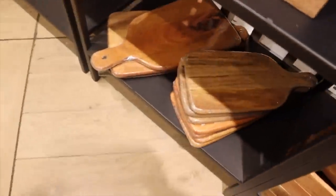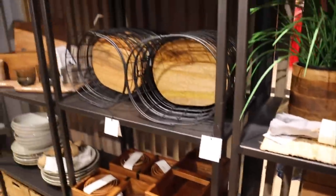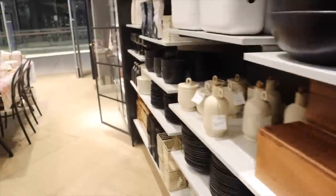I found a smaller one at H&M Home, and it's 150, in case you guys are interested. And then these are all the other smaller things they have. So I'm gonna go try style these at home, and we'll see.